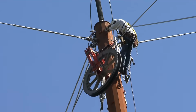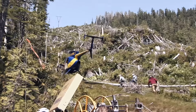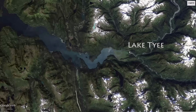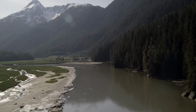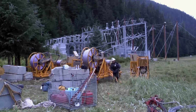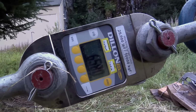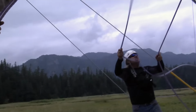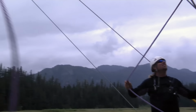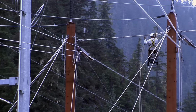With the Eagle River behind them, crews were now closing in on the last portion of the route, which is a direct run into the final connection at the Lake Tyee Power Station. This is the station that's going to send the long-awaited power down the line to share with Ketchikan. The end of August was approaching when the crews began to make the final pull of conductor down into the Tyee substation grid. Now the end of this project was really at hand.